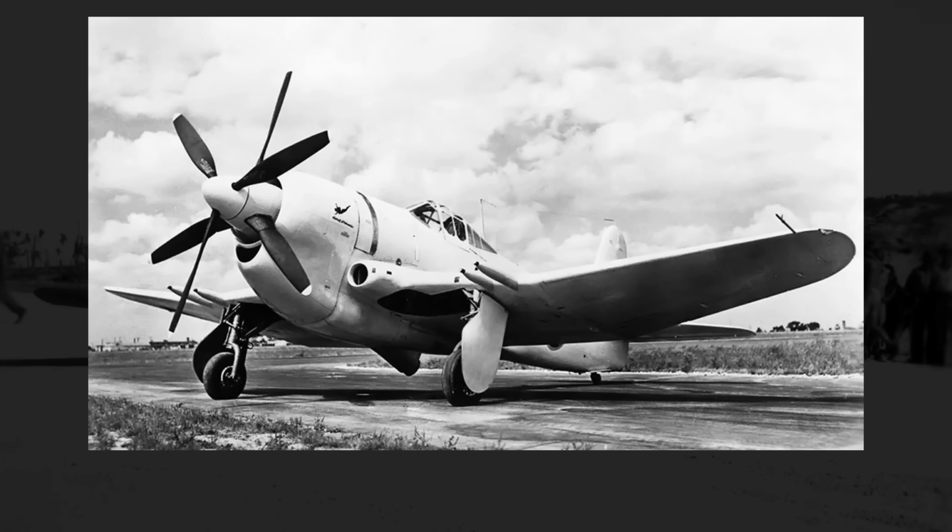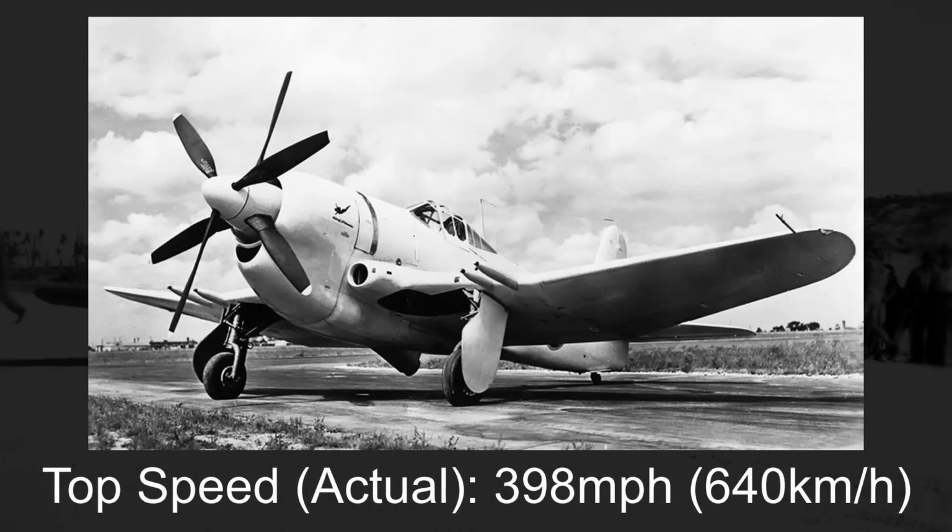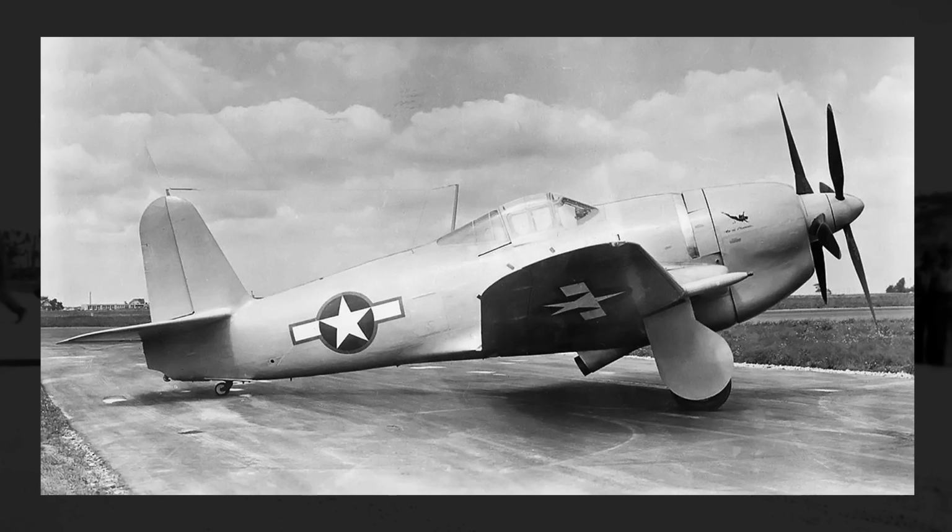The actual top speed fell nearly 30 miles an hour short of what they had anticipated, sitting at 398 miles an hour, and somewhere between the engine and its contra-rotating propellers, there was a problem, and this led to significant vibrations that would need to be fixed.